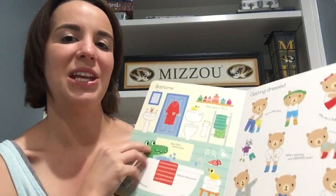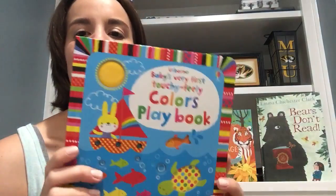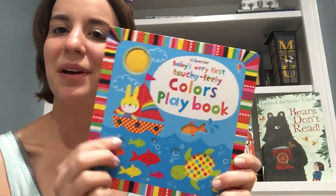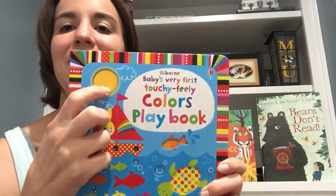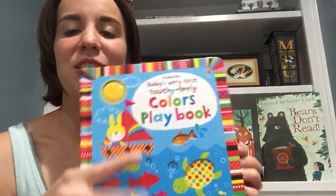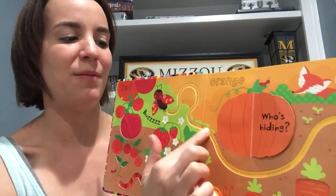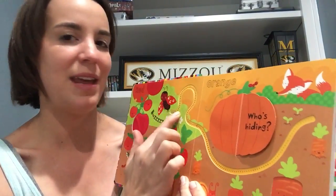So this is a really good one. Another one that I recommend for 1-year-olds is our playbooks. So this is Baby's Very First Touchy-Feely Colors playbook. The colors is my favorite, but it has some textures, so that sun is also squashy. It has some finger trails, which are great. It helps our children learn to read from left to right and be able to follow things.